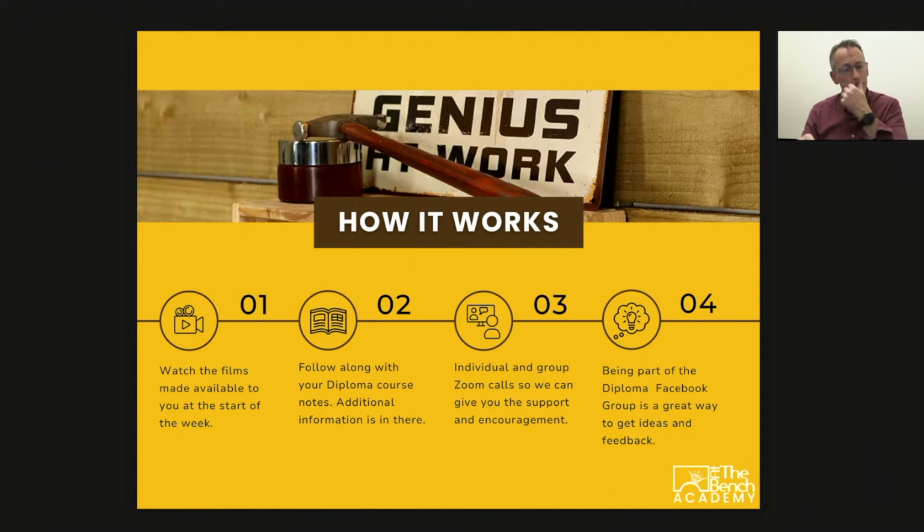Course notes are there. Louise is putting all those course notes together, and they are additional to the films. Sometimes I'm filming and I get a little bit carried away, and I may forget something, but Louise then comes on and says, Andrew, you haven't mentioned this. Oh, let's put it in the course notes. So we make sure that these course notes are completely comprehensive: photographs of what we're doing, text to say what we're doing, and there's a space to put your own little notes as well.